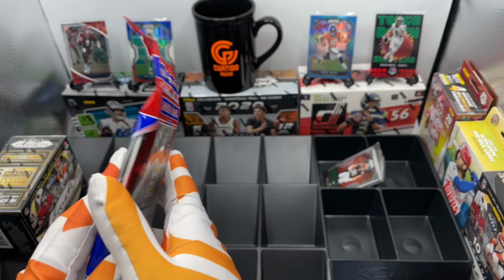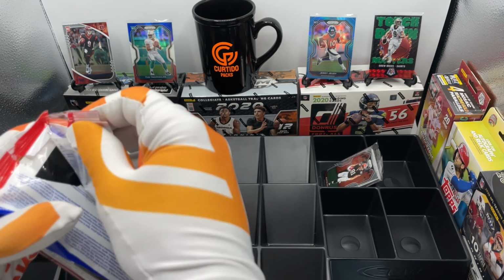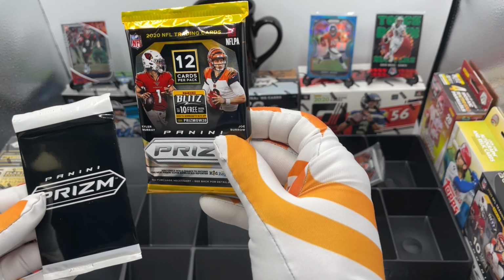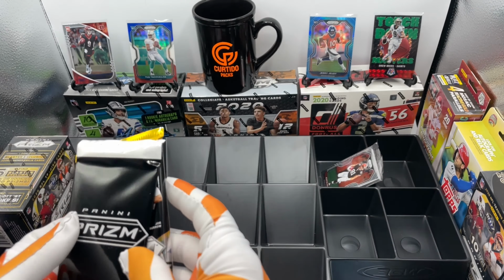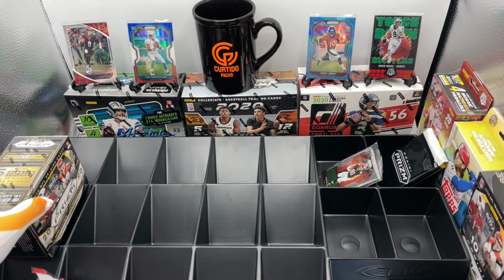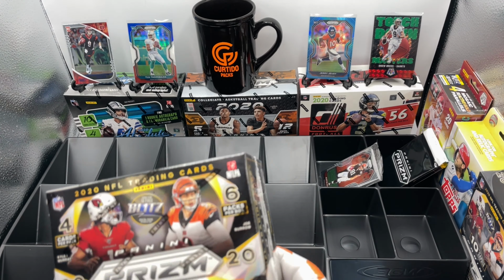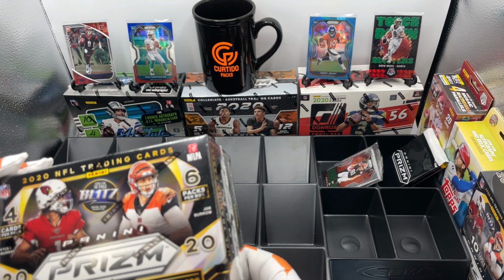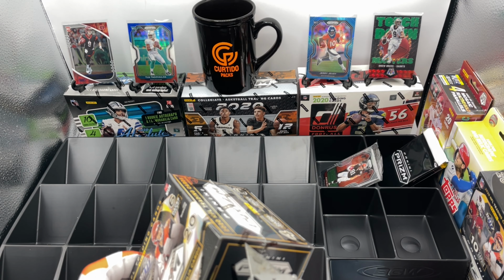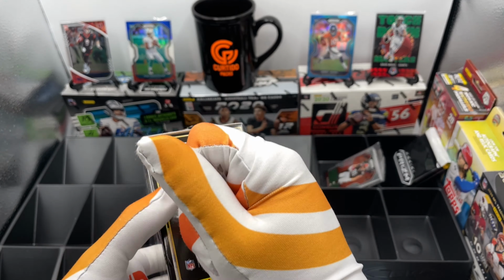All right, here is the cello pack of Prizm. Let's go. Now the cello only brings two packs, this fat pack of 12 cards and those bonus cards, which we'll open in a bit. And of course our favorite, the blaster, which brings what? Six packs. Yes, six packs in the blaster. Boom, let's go, open the blaster.